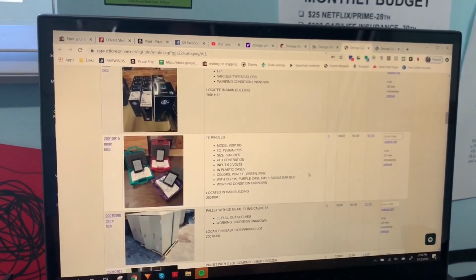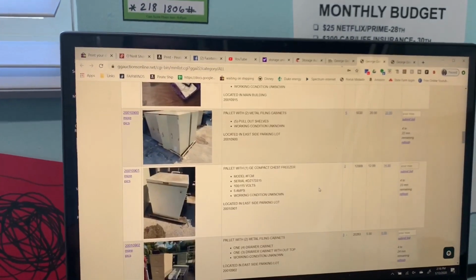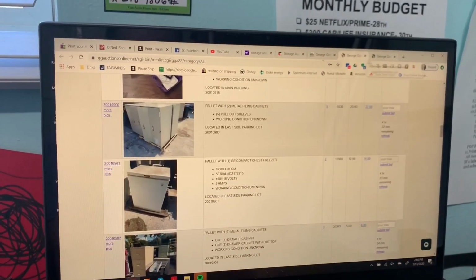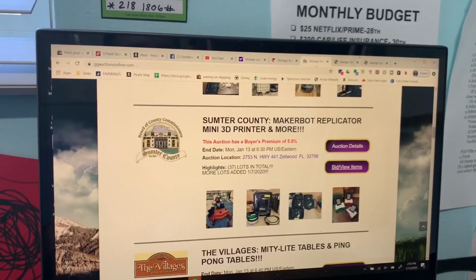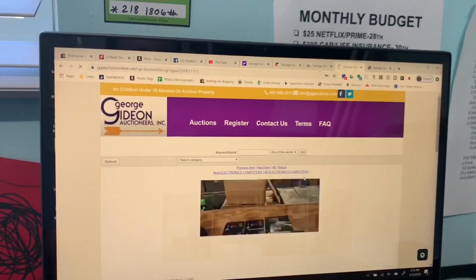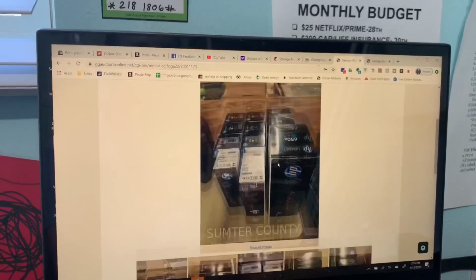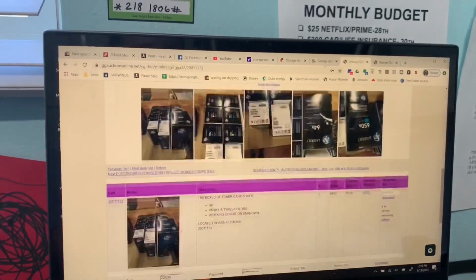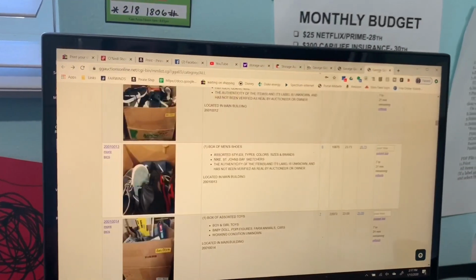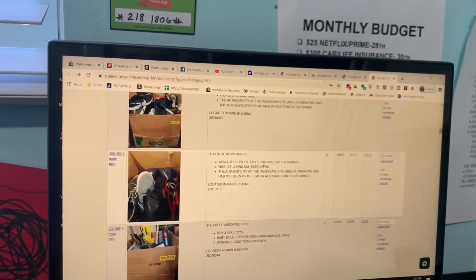And there's some other stuff, random things like you can see shelving units and stuff like that. That's not anything that I'm interested in. So I'm just going to pull up the printer ink one so I have it on a tab already, and then I can bid on it when it gets a little later. And there's 4 bidders on it, so there are people interested in it other than myself. So, you know, that's the way it goes.